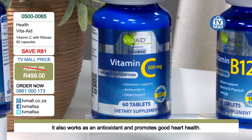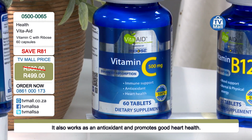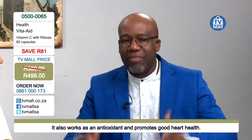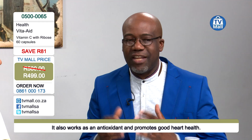This is like the cement that puts things together. I always love using this illustration of when you're building a house, you've got those bricks and then you need the cement to make sure that the bricks are well put together and the house can stand. You need collagen for you to stand, for your cells to be nicely put together. So it's nice for firmness.